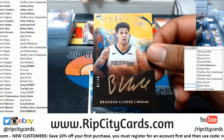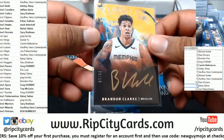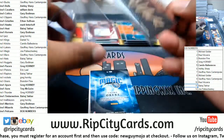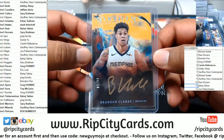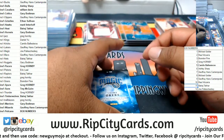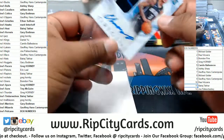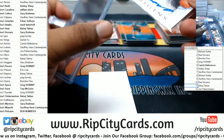Oh, that would have been so sick if it was the boy. But it's Brandon Clark of the Grizzlies. Damn, Grizzlies did very well. They got the silver ink and the gold ink. Both of the case hits to the Grizzlies. Wow. And there's the Okeke, Chuma Okeke of the Magic with the rookie patch auto. There you go, Joe Paul. Ask and you shall receive.